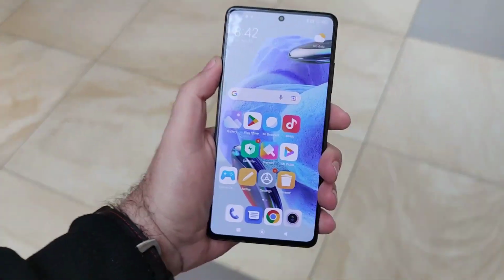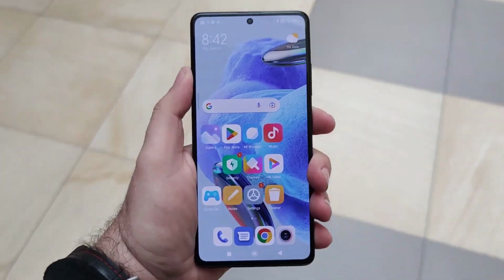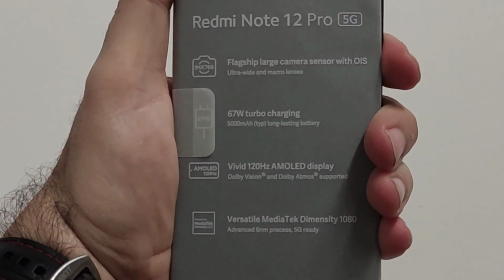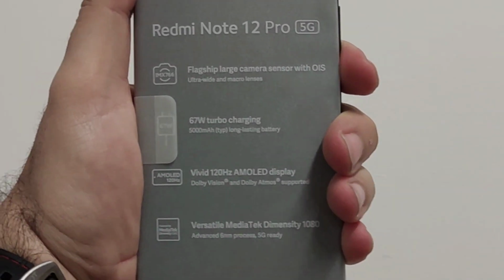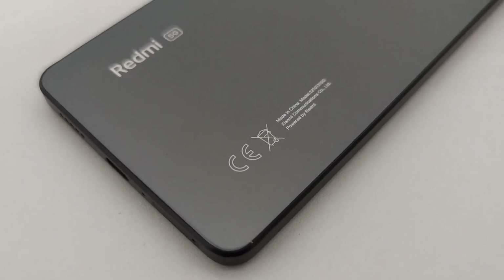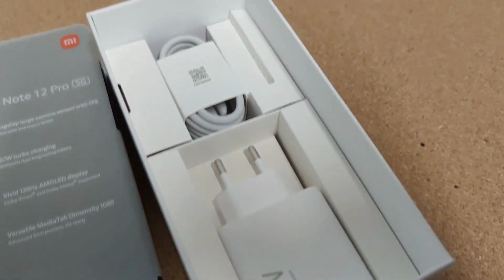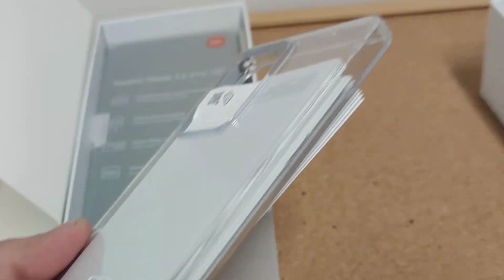This is Xiaomi Note 12 Pro 5G. It comes with an amazing display, powerful chipset, optical image stabilization enabled camera, amazing battery life and crazy fast charging. And one thing to tell you immediately, in the box with it you do get a 67 watts charger and you do get a transparent TPU case.